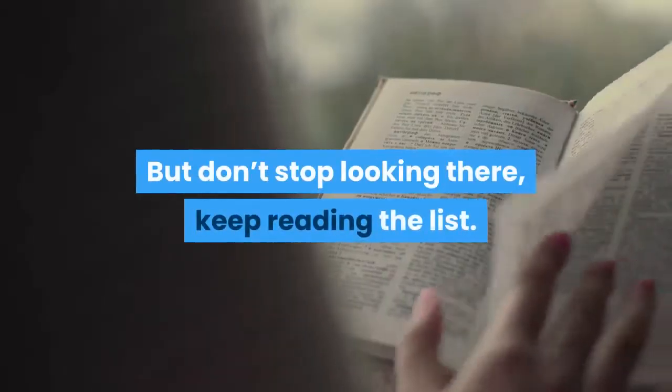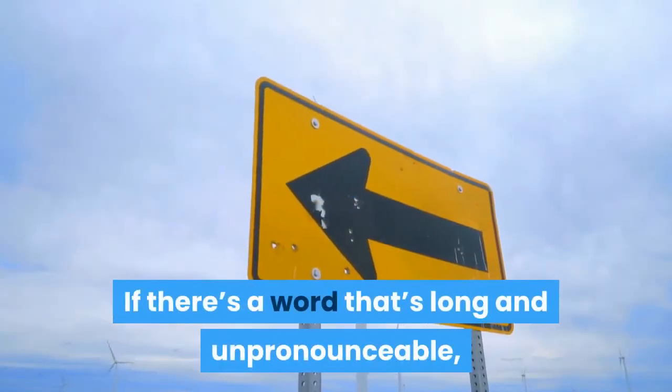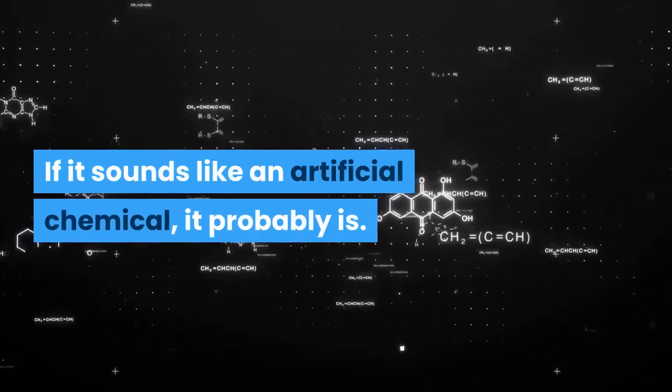But don't stop looking there, keep reading the list. If there's a word that's long and unpronounceable, that's a good sign that you should keep looking. If it sounds like an artificial chemical, it probably is.